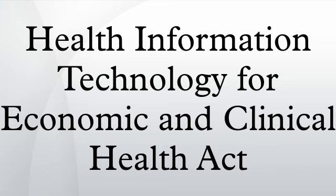The Health Information Technology for Economic and Clinical Health Act, abbreviated HITECH Act, was enacted under Title XIII of the American Recovery and Reinvestment Act of 2009. Under the HITECH Act, the United States Department of Health and Human Services is spending $25.9 billion to promote and expand the adoption of health information technology.